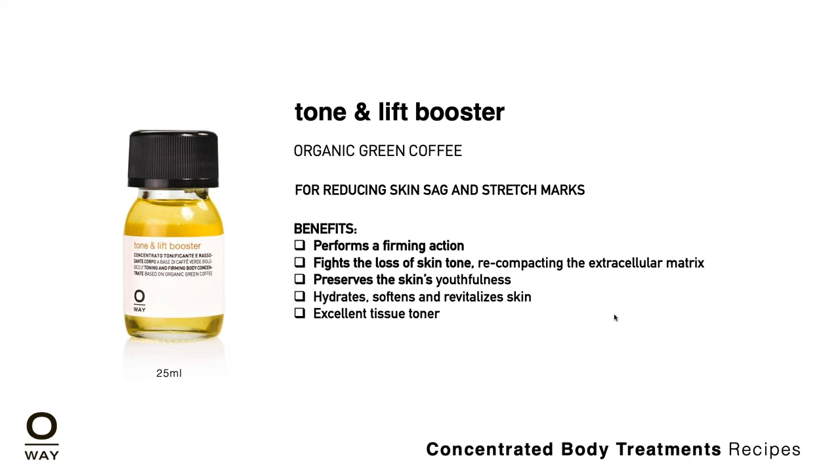Would both or either of these concentrated treatments be good for someone after having a baby? Yes, absolutely. For any sagging skin, it's awesome to use, or stretch marks, anything. Yes, for all those things. Thank you.